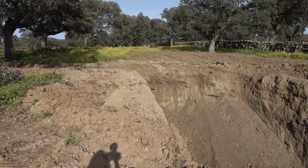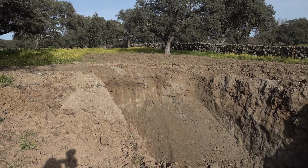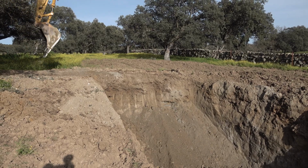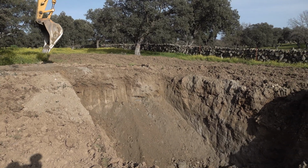And you can see how large this is going to be. So all the way up there where he already did something, all that will be part of this concept.